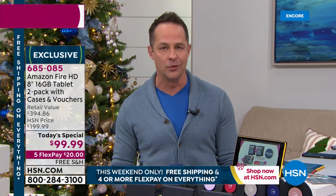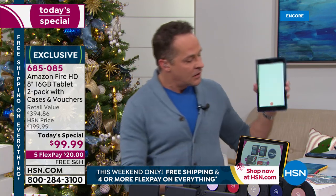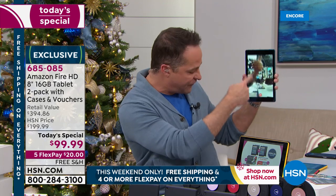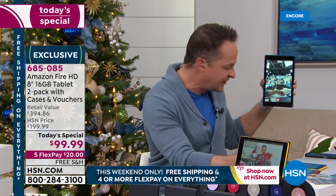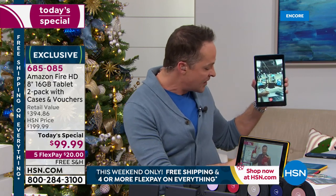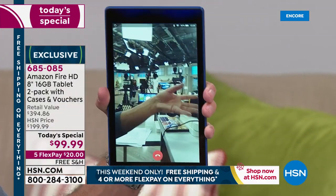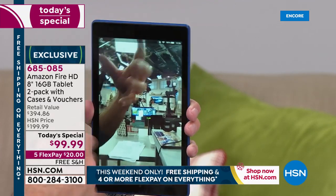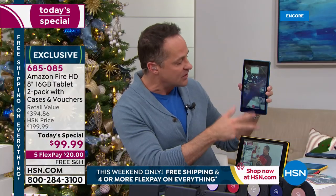I want to show you something that's a really cool new feature. I can say, Amazon, call host. So what I'm doing right now is I am making a phone call with this tablet. You see how it says host? It's calling host. This is calling the other tablet. So what we could do now is answer. You can call smartphones, you can call landlines, and you can call other tablets using this feature. So I just wanted to show it to you. It's called the calling and messaging feature. It's a brand new feature that's now built into your tablet.